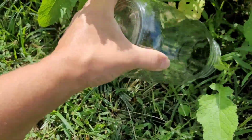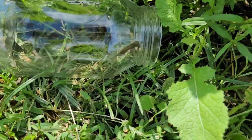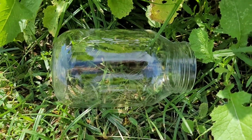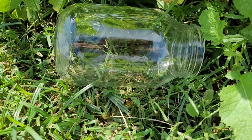Doesn't seem like it wants to come out. Come on, buddy. I'm trying to let you go free. There you go. Get out there. Well, it doesn't want to go free. Well, I'll leave it here and then come back later and see if he goes free. I need you in my garden, buddy.